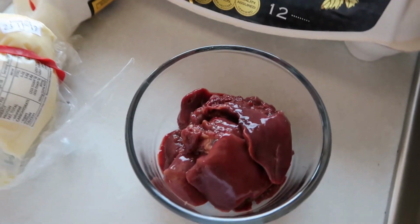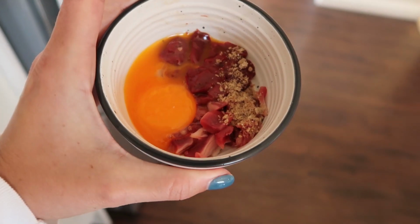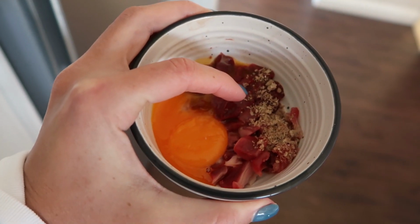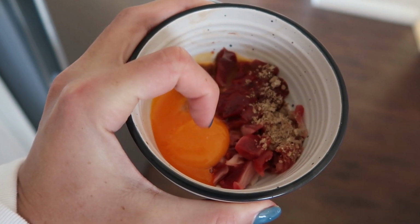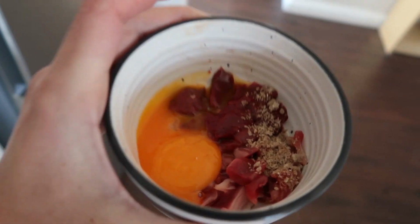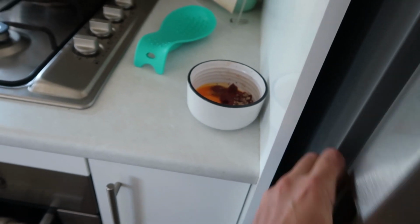If you're curious what Zeus is eating today, that is what I've prepared for him this morning. So yep, he has the chicken liver too, some chicken giblets, one egg yolk, and then some beef heart powder. And he's just sleeping right now, so I'm just gonna put this in the fridge, and when he wakes up, I will give that to him.